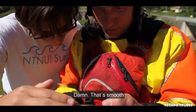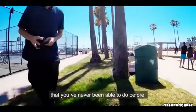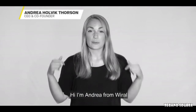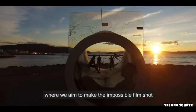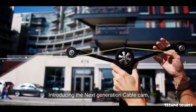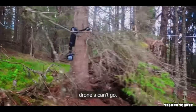Damn, that's smooth. It's really just, the fact that you can just throw a camera in between these little slots and cracks that you've never been able to do before, it's insane. It's priceless, really. Hi, I'm Andrea from Varro, where we aim to make the impossible film shot possible. Introducing the next generation cable cam, we enable easy filming in places even drones can't go.